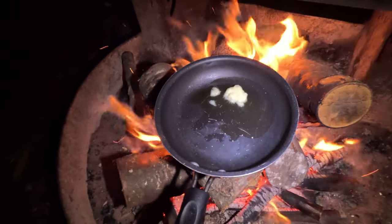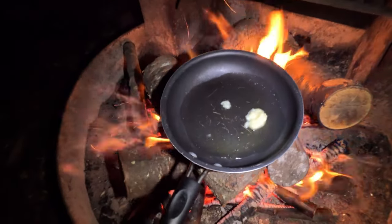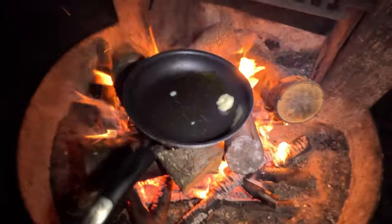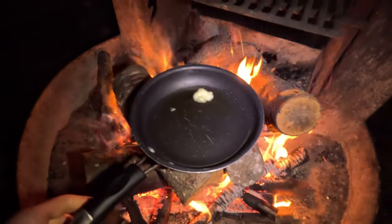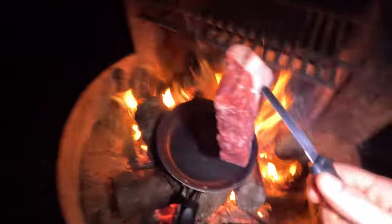So I got some beef tallow melting in the pan. That's what I'm gonna cook the steak in. Not really a great pan, I know. Probably leaching some chemicals, but I gotta buy a new one. All right. This is Ivan's. I'm gonna cook his first.